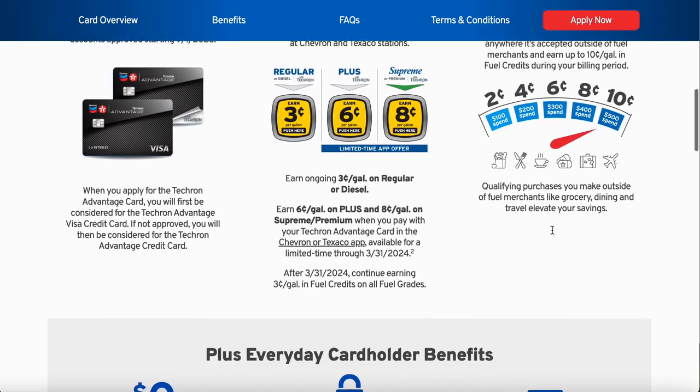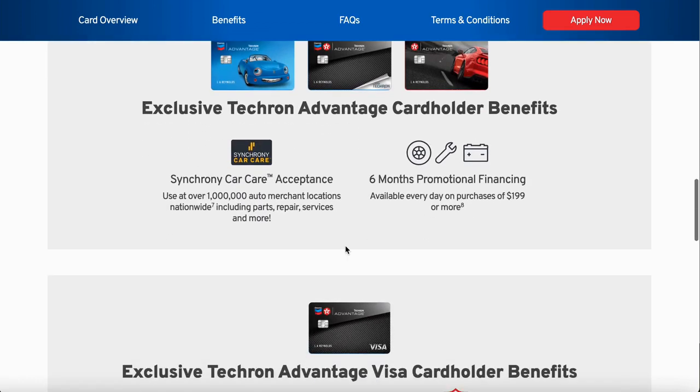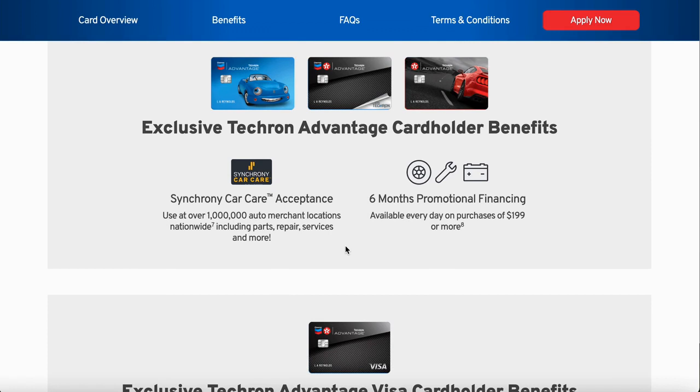So let's move right along from there. And just to let you know, again, I always promote no annual fees. I love no annual fees, zero fraud. You don't have to worry about that. All the great benefits they're having, 24/7 ATM cash access, excuse me, just to let you know. And just to let you know, this card is backed by Synchrony Bank.